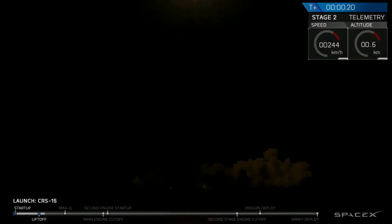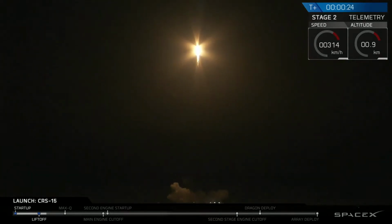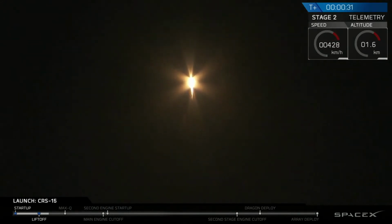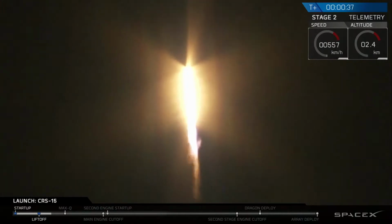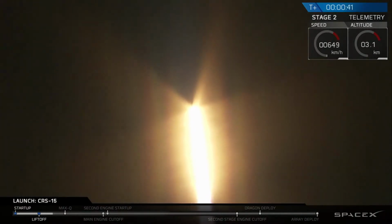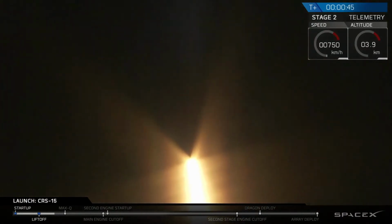Stage 1 pump is nominal. Vehicle is pitching downrange. Telemetry nominal.